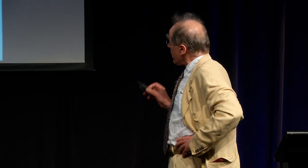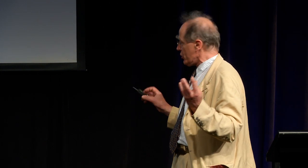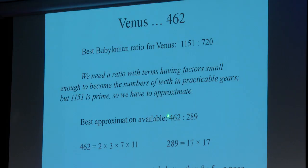But the Babylonian ratio for Venus is the good one, 1151 to 720, and 1151 is bad news because it's a prime number. So you've got to approximate this ratio, and approximating it, this is in the latest paper that I've published, by means available to the Hellenistic mathematician, the best approximation you can come up with is 462 to 289, and 289 is 17 squared.